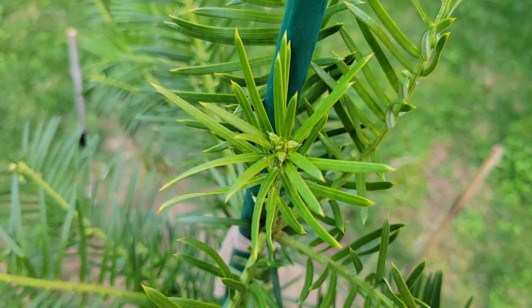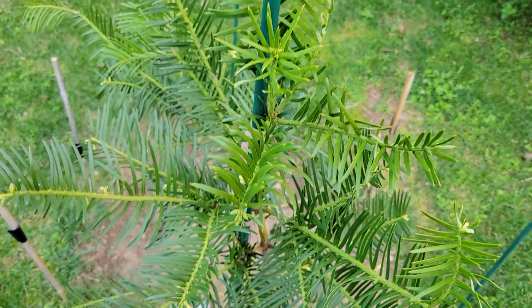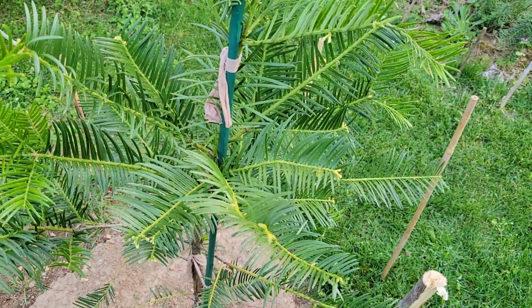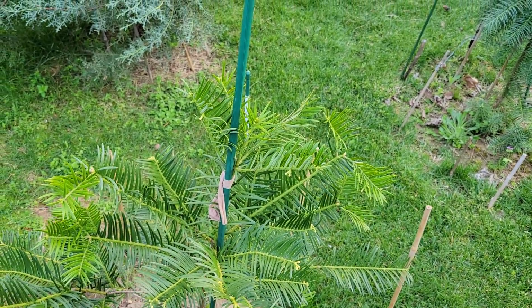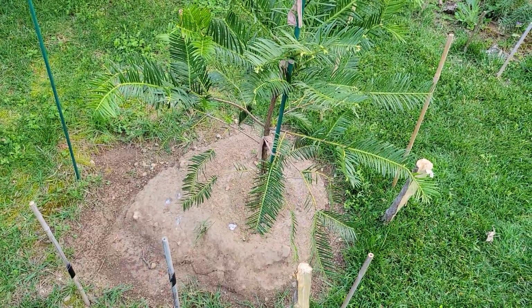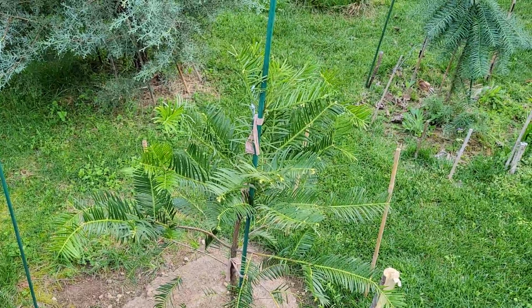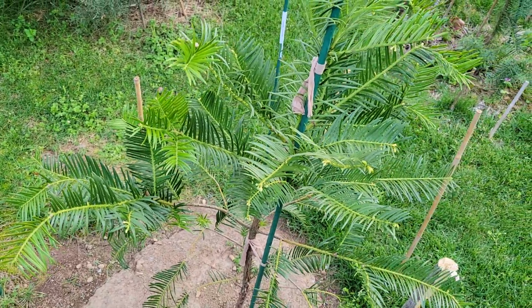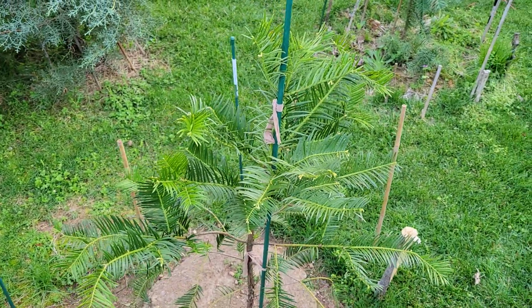So it hasn't started growth at the main leader yet, which is good because I want it to wait. But looking at the past growth patterns, I might be able to expect as much as 6 inches or more of vertical growth this year. So hoping for the best. This is in a more shady location behind some other trees. And yeah, I'm excited for this one. I've said in the past how much I like the appearance of the foliage, how prehistoric it looks. And the branching structure is also very geometrical, which is always great for a conifer.